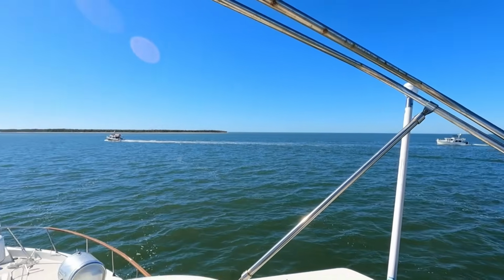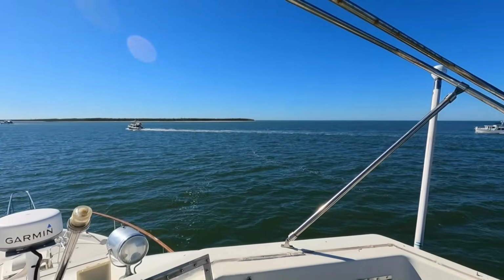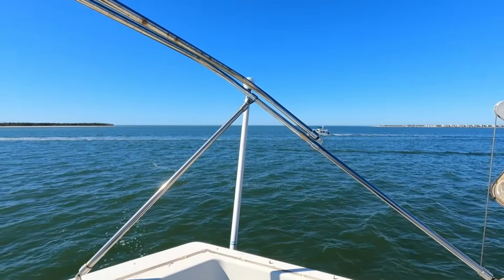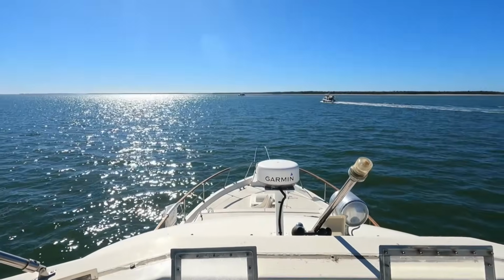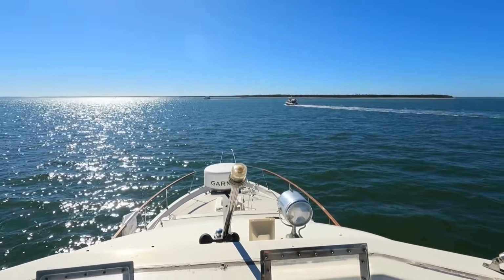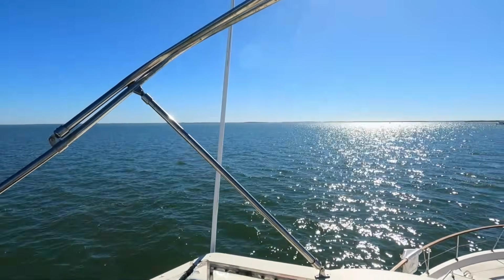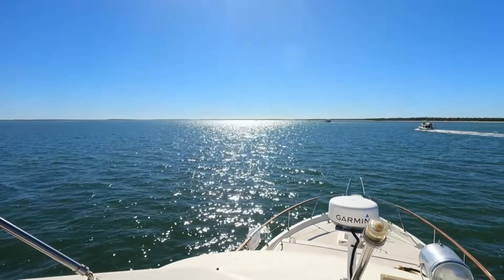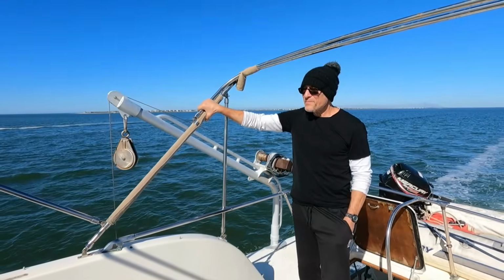We are entering the Pine Island Intracoastal route with a bunch of other big boats, so that's a good sign. I called Towboat US and asked them about it just to be safe, and they said no problem, it's all good. So we're headed through and we'll be in Cape Coral, Fort Myers. It'll be really interesting to see some of the hurricane damage.